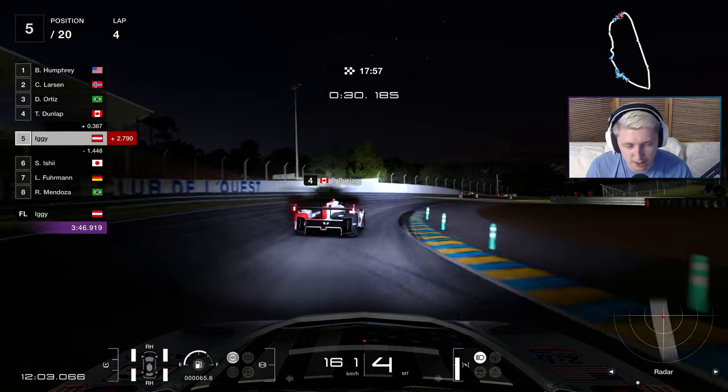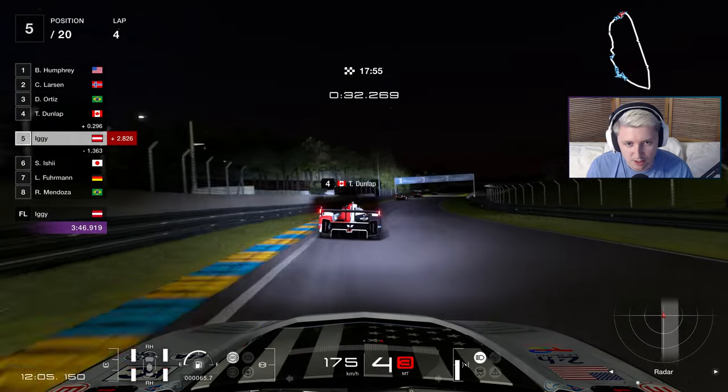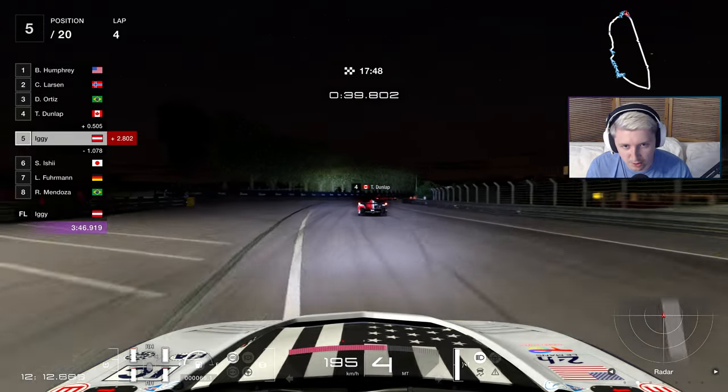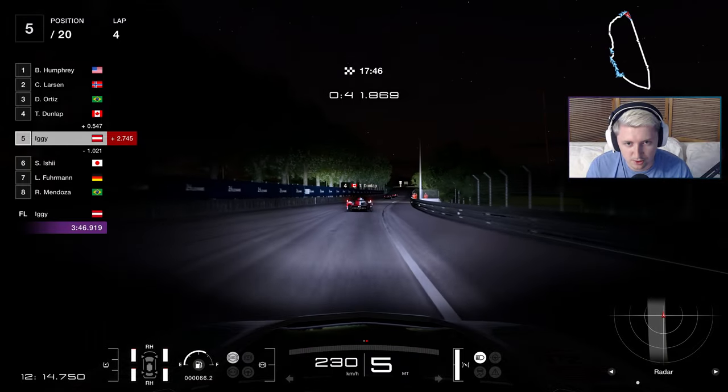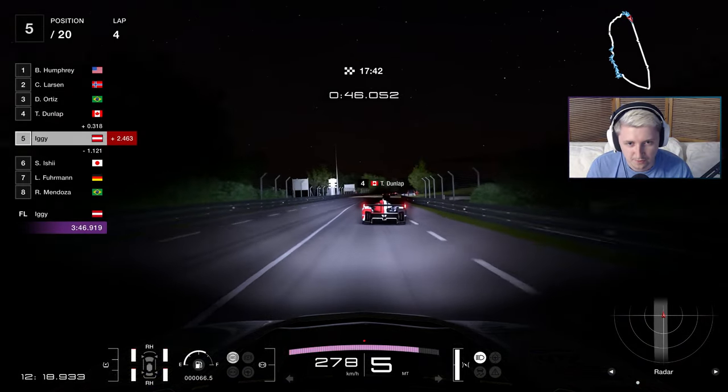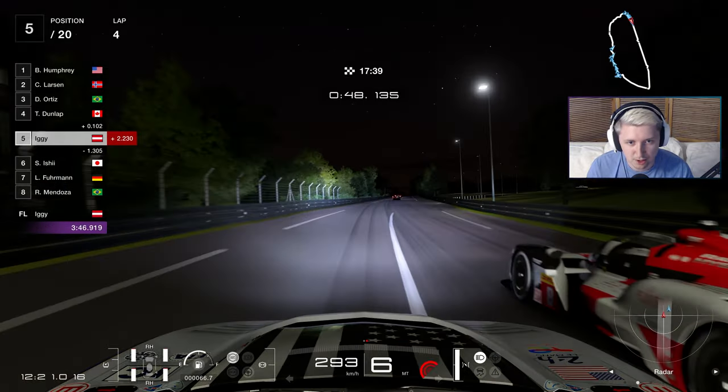Oh, my man's fumbling. He feels the presence of the mighty V8. He's shaking. I'm shaking as well. Oh God. Okay, onto the straight. Easy. We're going to overtake them easily. Goodbye, my dude. Up into P4.